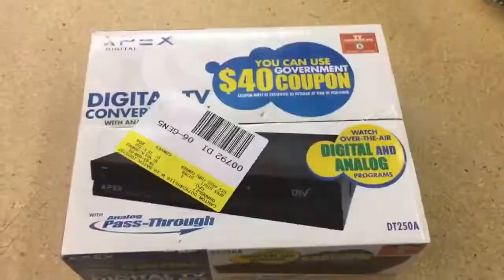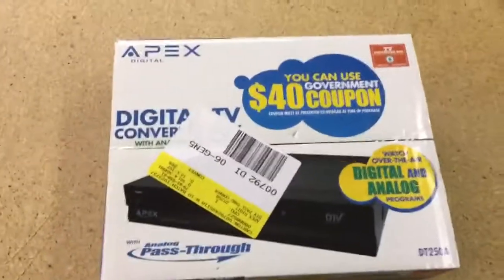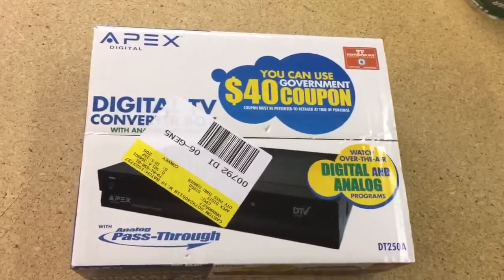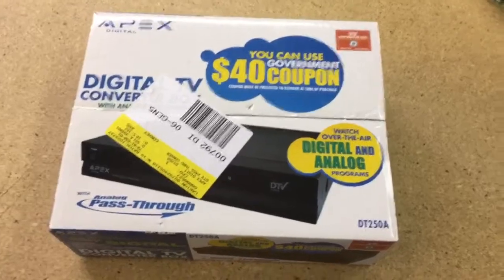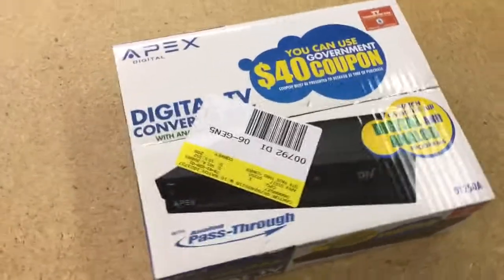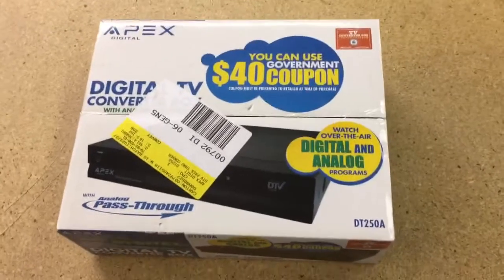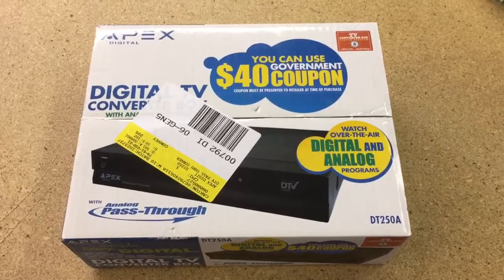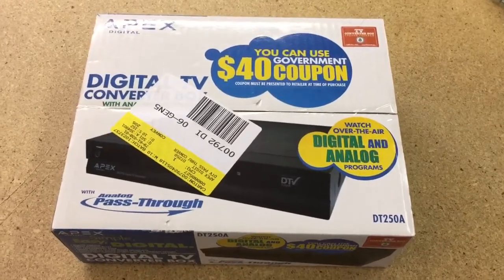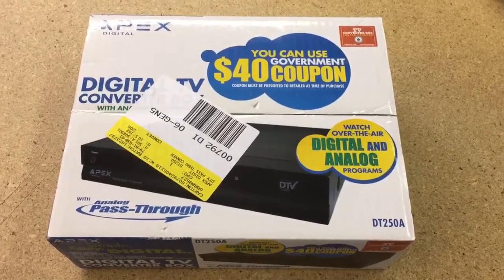This is another digital TV converter, brand new in the box. I got two of these Apex at an auction for $2.50 for both of them, actually. It was in a box lot, and at the end of the run of that table, nobody wanted these, and they grouped them together with some other stuff, and we got them for $2.50. This is the second one of those to sell, and it sold for $25.